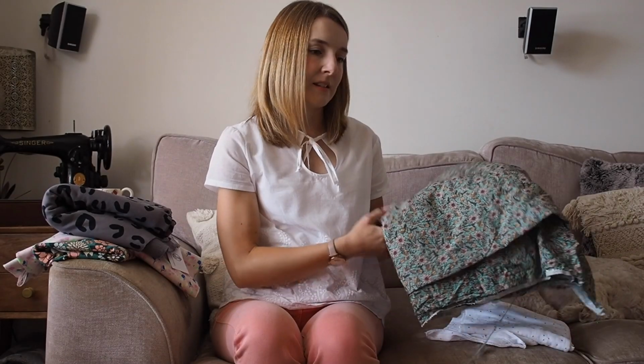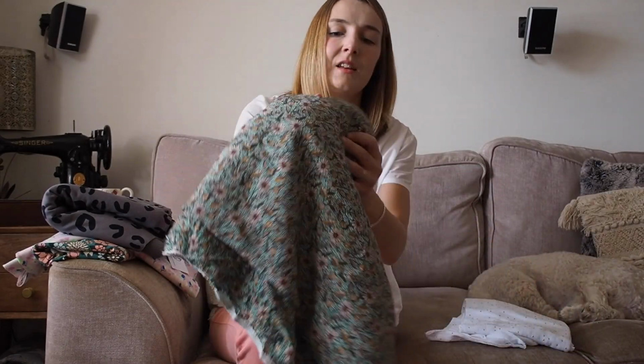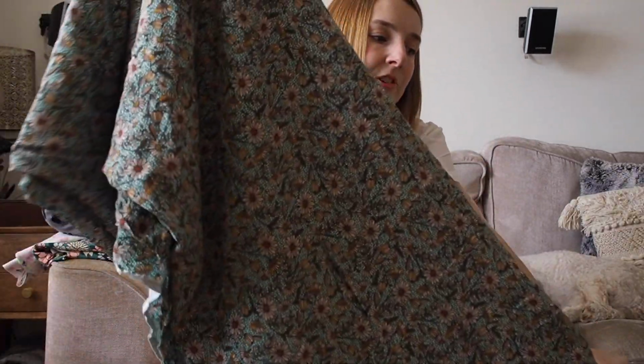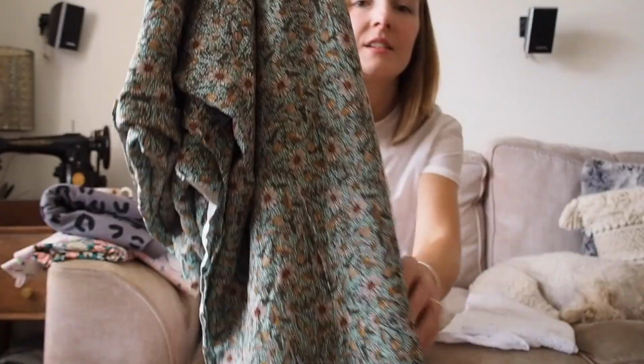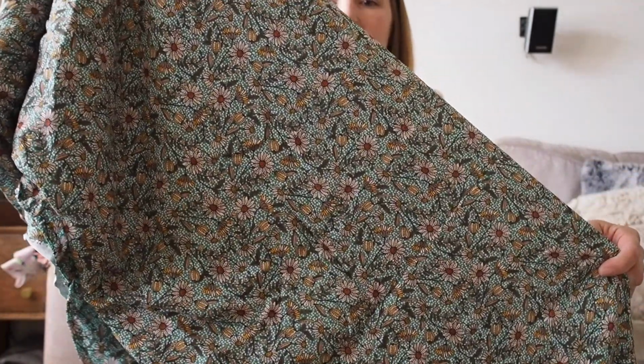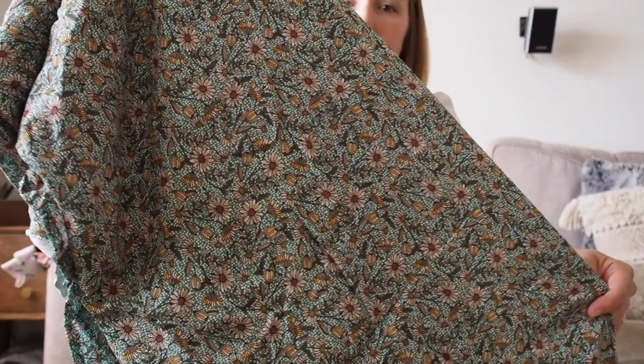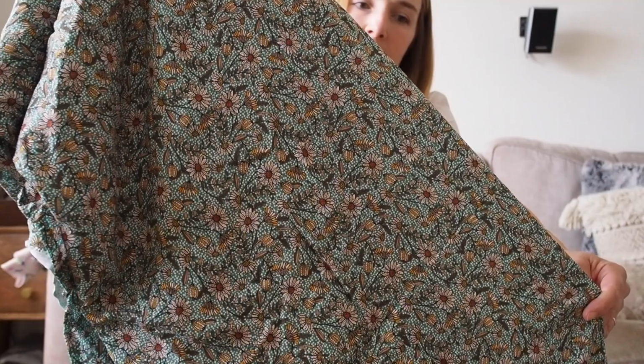So next is this beautiful viscose twill, which I've seen around quite a lot actually on Instagram. Just trying to get the right light moving it around because it's a bit of a weird light today. But it's like a green background with a pink and mustardy yellow floral print on it.